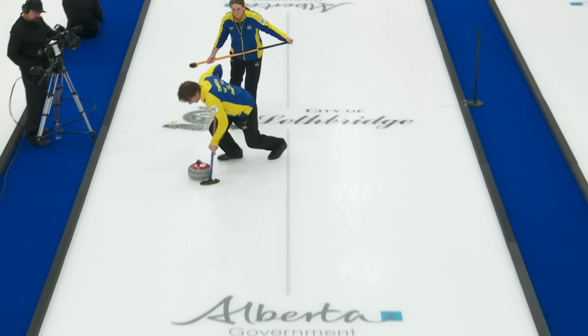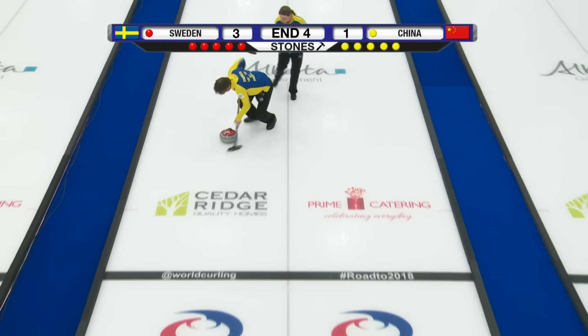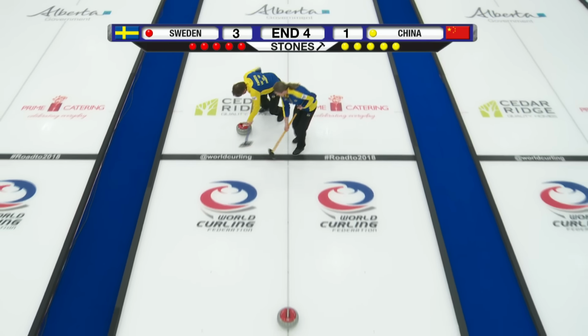Camilla Norén throws the first stone here in end 4. Big steal of 2 for Sweden. Means they're up 3-1.